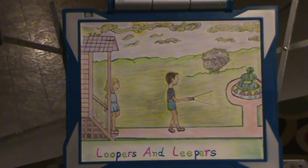So I thought, well, I'll never draw all the pictures for Loopers and Leepers. If I get it published, I'll get a professional illustrator. I just managed to draw 3 pictures. But I thought, well, I'll do it like an audio book. So this is it, Loopers and Leepers. This is more like an audio book with a drawn picture, drawn and colored by me. I used to draw and color a little bit in the past, was kind of good at it. So anyway, that's it. This is an audio book, which I hope to get in a book someday.